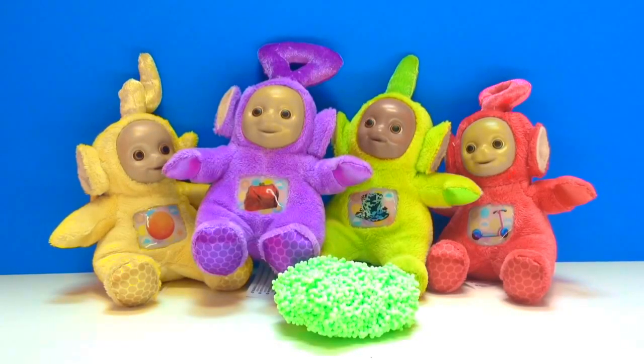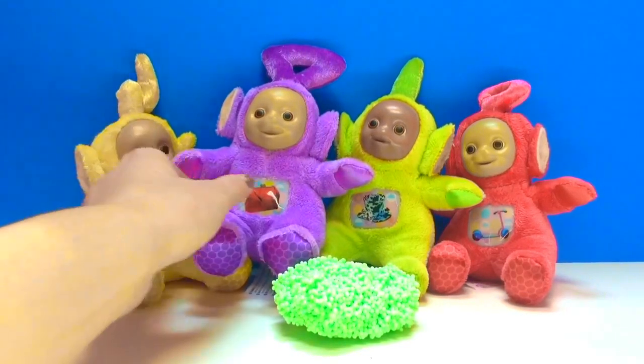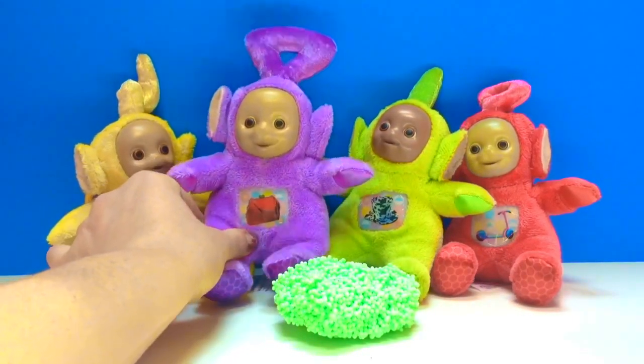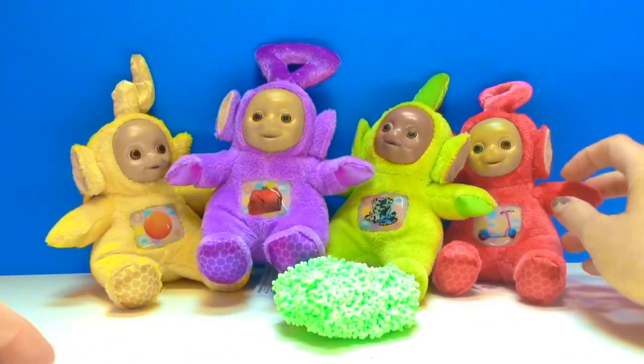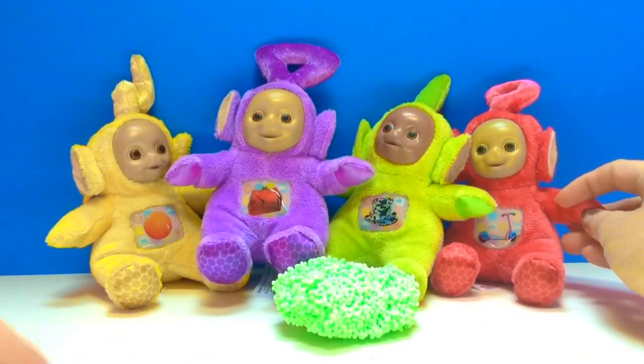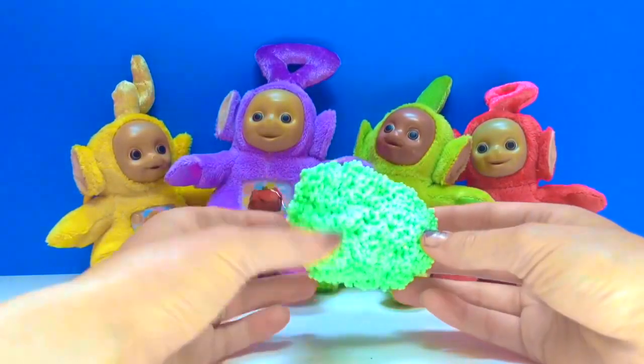Hello and welcome to Tiny Treasures. Today the Teletubbies have discovered some wonderful surprise. Hello, Teletubbies. Lala. Tinky Winky. Dipsy. Poe. What have you discovered, Teletubbies?